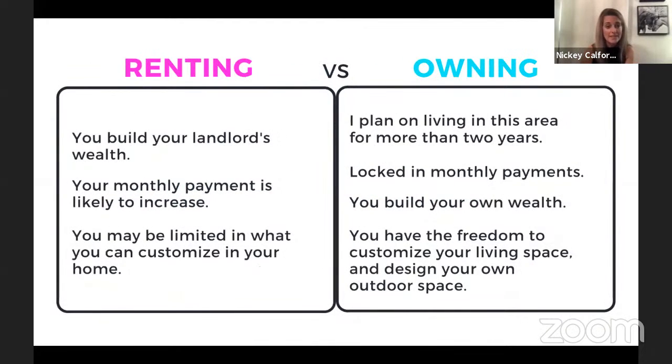All right, so when we look at renting versus owning, when you're renting, you're building your landlord's wealth. Your monthly payment is likely to increase with that yearly increase that's regulated by the government. So it's going up 1.8% or 2% or whatever it may be that given year. You may be limited to what you can customize in your home. So it's not up to you whether the bathroom gets renovated or if the floor's wearing. You don't get to say when that gets replaced. You can beg and plead for the landlord to do it, but if they don't feel value in that, they may just say, tough luck, you can't do it.